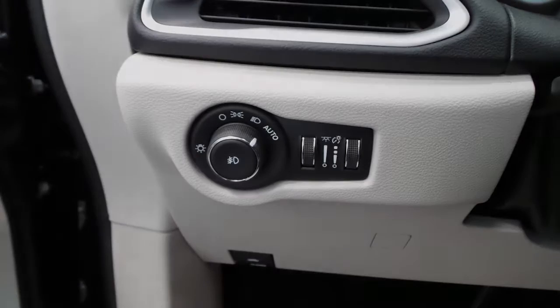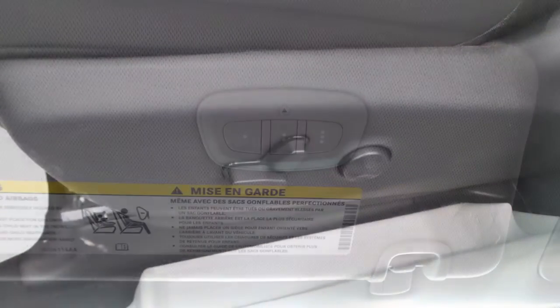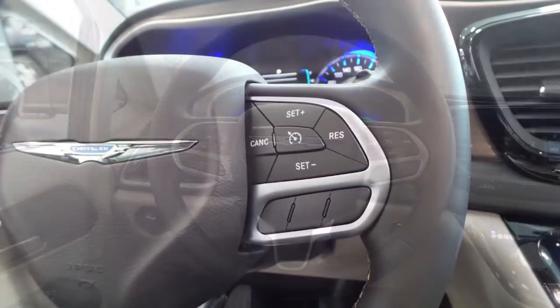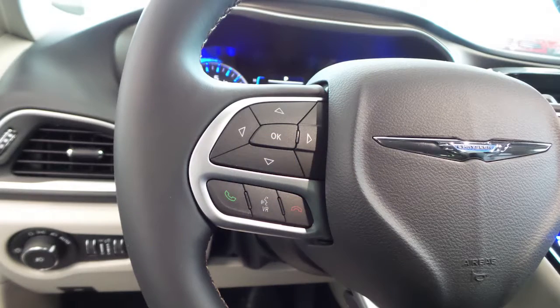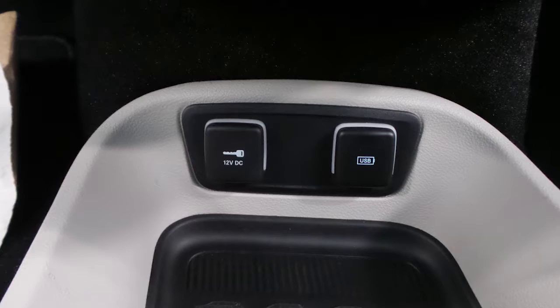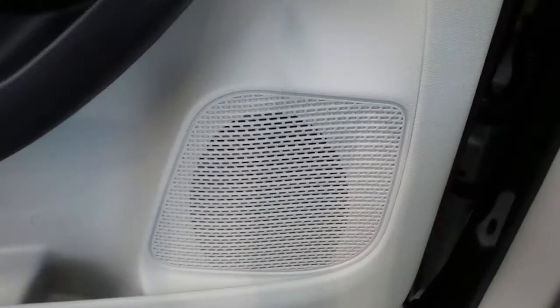Aside from your standard features, this vehicle includes blind spot and cross path detection, a remote start system, automatic headlamps, power adjustable seats with lumbar adjust, a universal garage door opener, steering wheel mounted audio controls with cruise control, a media center with AM and FM radio, Sirius satellite radio, Uconnect voice command, an MP3 input jack, a USB port, a 12 volt power outlet, power sliding side doors, and 6 speakers.